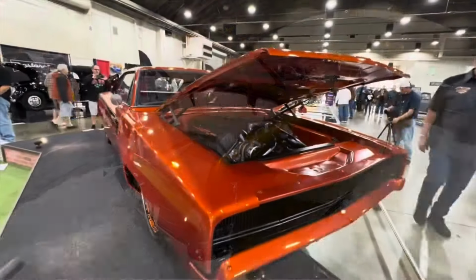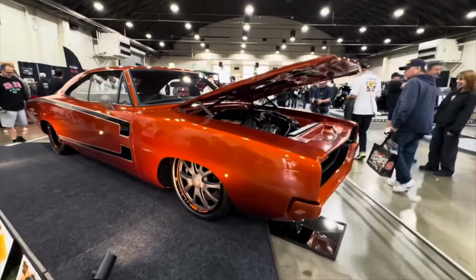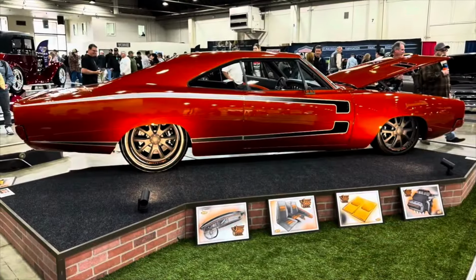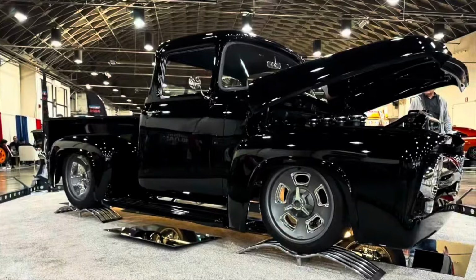So that's for that one. The June LA Roadster Show and Pomona Swap, we have three spots available for that one. SEMA 2025, we have five spots available. We've already got three bookings, and that's 12 months out.